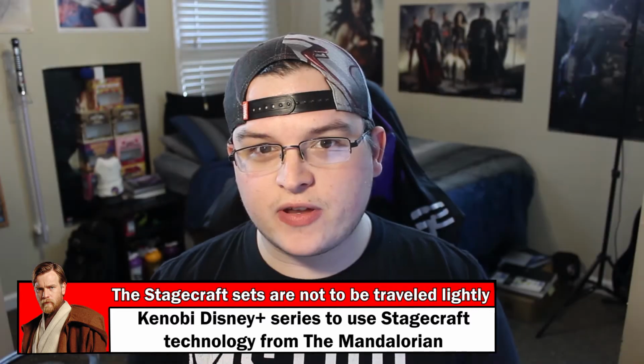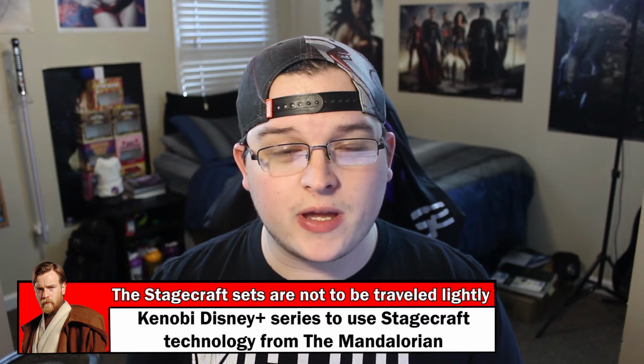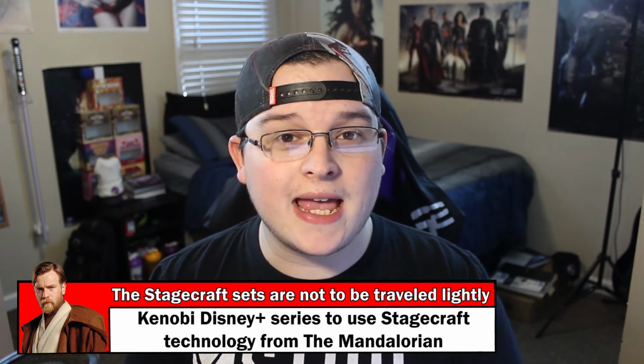And in using this technology, I think it's going to bring out better performances from the actors on screen, as well as a better experience for the actors on board. And now that we've confirmed through Ewan McGregor himself that this Stagecraft technology is going to be used in Kenobi, I think we're really going to see a performance unlike anything we've really seen from Ewan McGregor as Obi-Wan Kenobi.